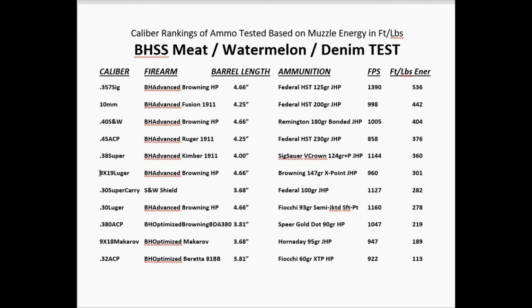We had lower foot-pounds of energy than what we had expected out of this Browning 147 grain X-Point ammunition, but we had less out of all of them, frankly. So it's not a pick on the Browning, but the 9 millimeter is kind of disadvantaged a little bit when we get into the diameter of a bullet, this feet per second, and that energy rating. It's a performer. It's not the shock and awe performer that the 357 SIG or the 40 was, or the 10 millimeter in this particular instance.